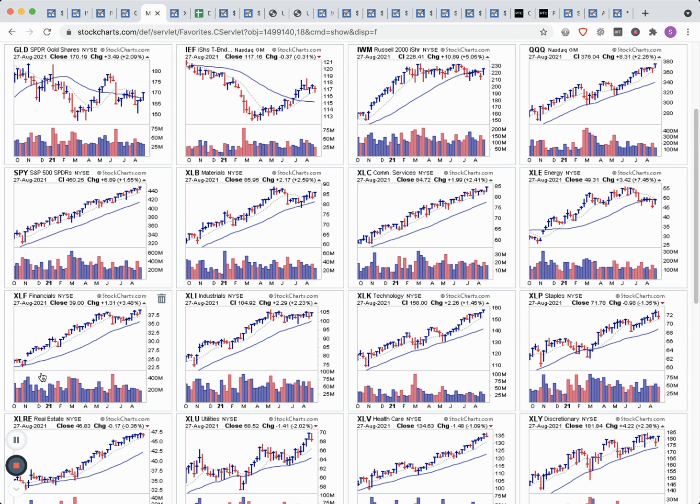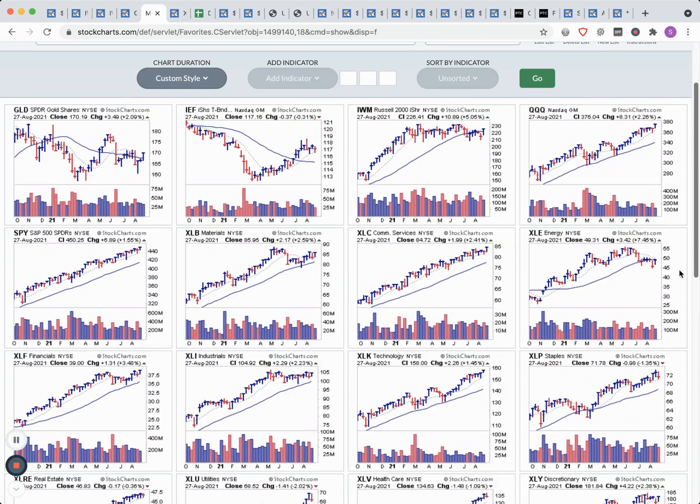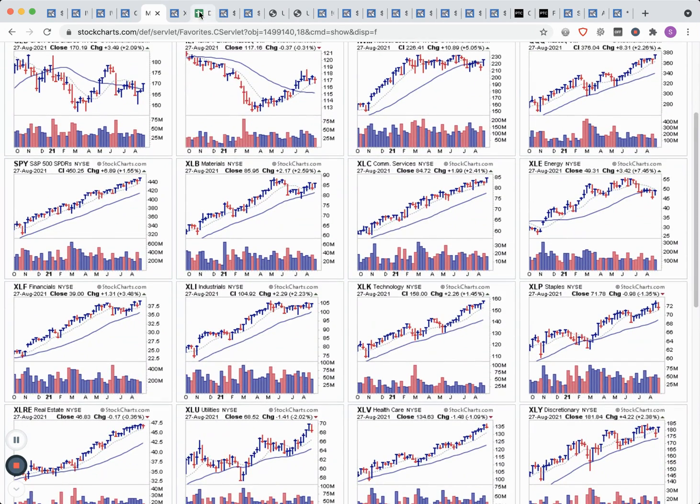So really good to see that strong, as it's the biggest of all the sectors. It's got the most stocks in it. And technology made a stage 2 continuation breakout to new highs as well. And you can see utilities, healthcare, and staples, the more defensive sectors, actually sold off on the week. So we got some good strong moves in the risk-on areas of the market.